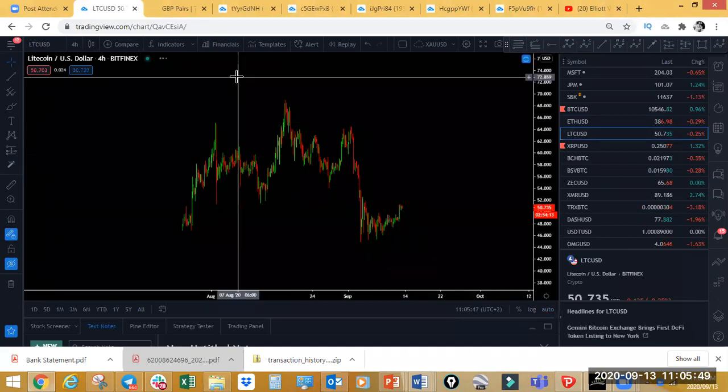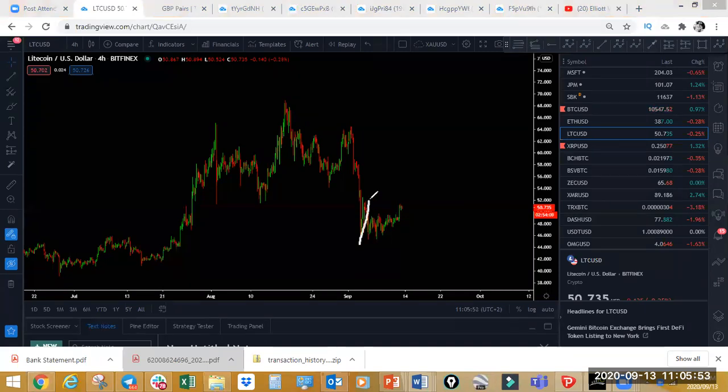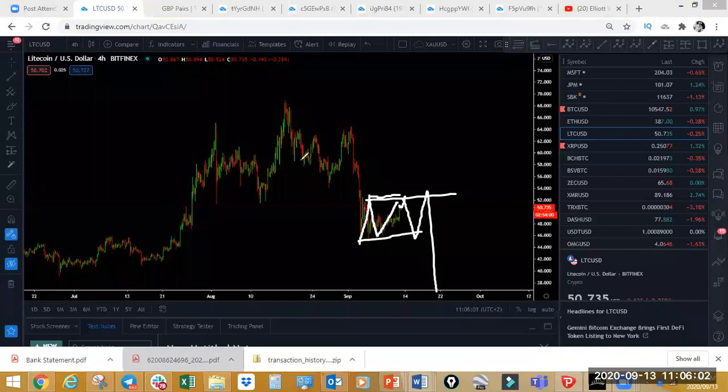All right, so that was Ethereum. Let's look at Litecoin now. Litecoin 1, 2. This one is still showing upside here. It can come take the top here, come down one more, and then downside. If it does that, then we're going to see continuation to the downside. So let's see how this is going to play out.